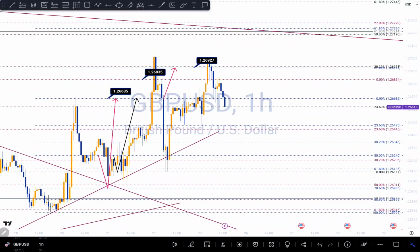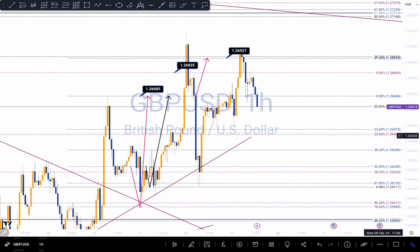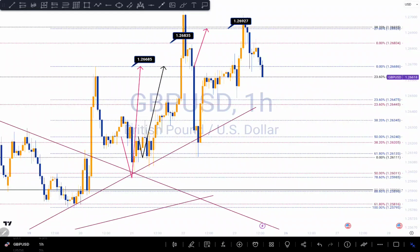Hi guys, so this is my analysis update on GU guys. Before we start today's analysis, we're gonna do a quick recap on GU. So if you watched my previous analysis on GU, I was predicting GU to push to the upside, right?